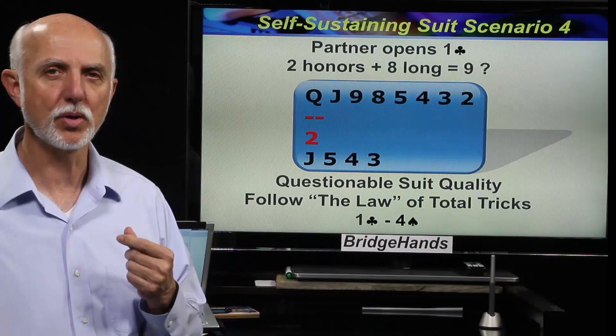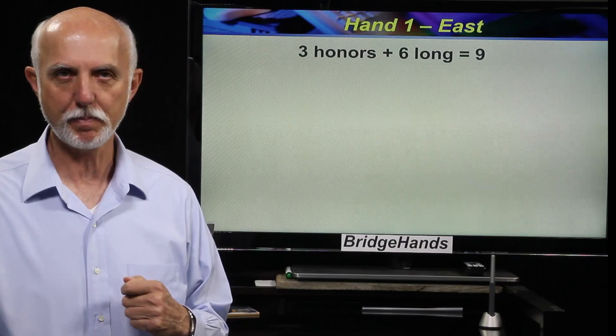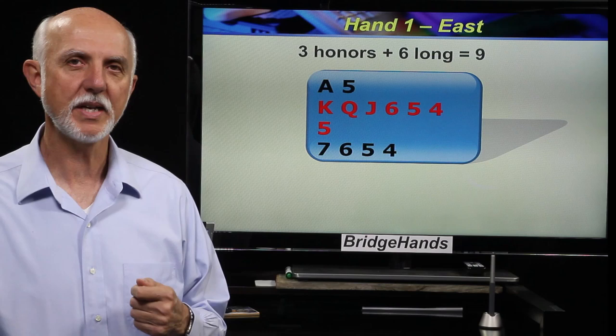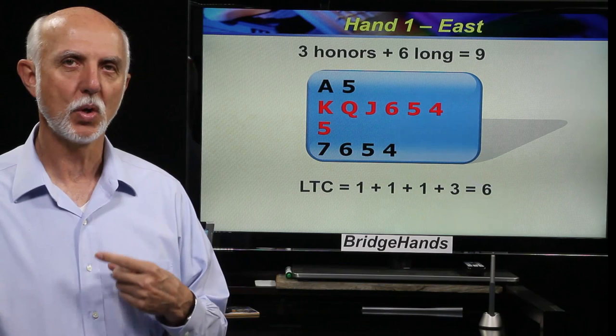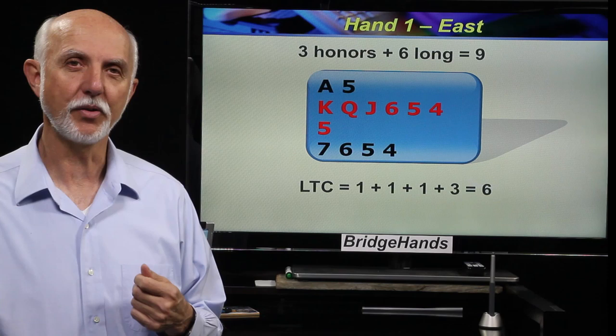Okay, we're just about ready to head over for the bridge table, but first let's take a look at the hands by themselves before we begin bidding and play. Here our suit quality is equal to three honors plus six long equals nine. We have a nice semi-self-sustaining suit. Our losing trick count losers are one in spades, one heart, one diamond, and three clubs. Six losers are a nice hand, right?